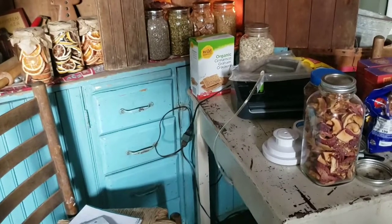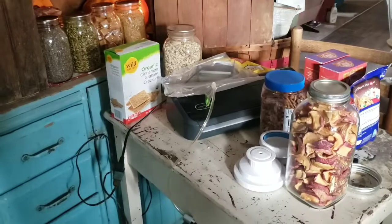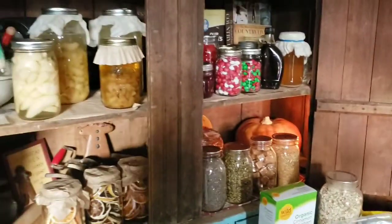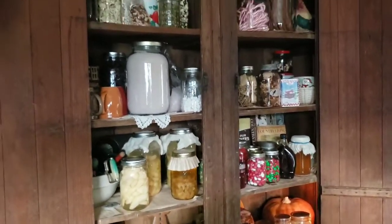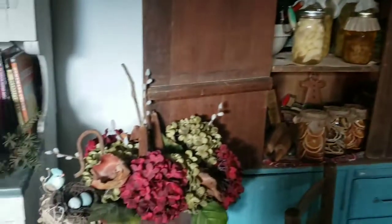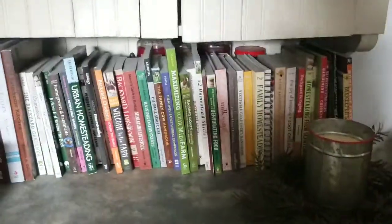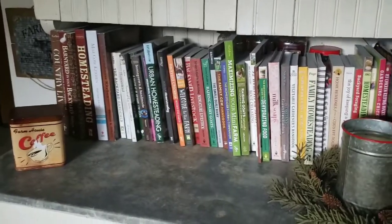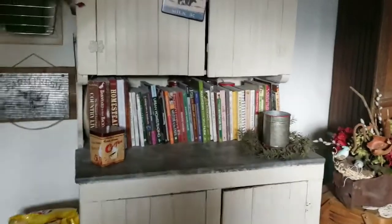I still have my workstation going on here. I'm still sealing up jars. I need to come up with a few more because I've got some graham crackers to do, but just more storage space. You can never have too much storage space. And here are the books that I've been rounding up. I've had books laying in stacks everywhere, and I've decided that this cupboard is where I want to put them for now.